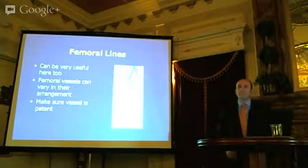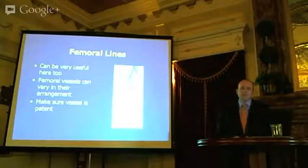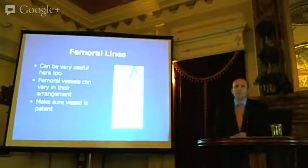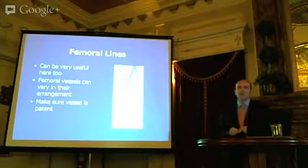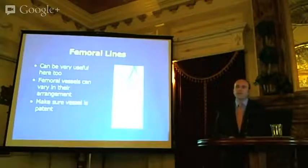Someone comes in in extremis, you can put in an IO, and you can go back and do your ultrasound-guided access later. I actually tend not to do IOs. In a real emergency, they often last 10 seconds. Almost every IO I get from the field, I have to check. A lot of times, not working.